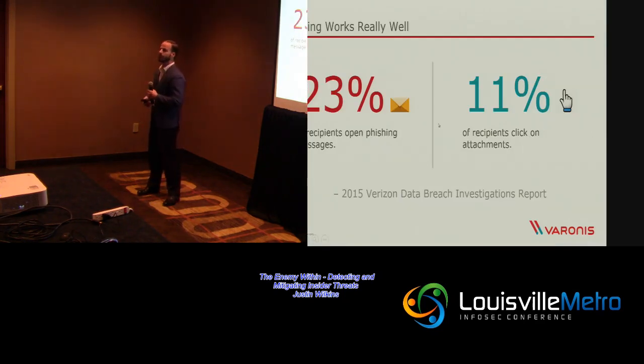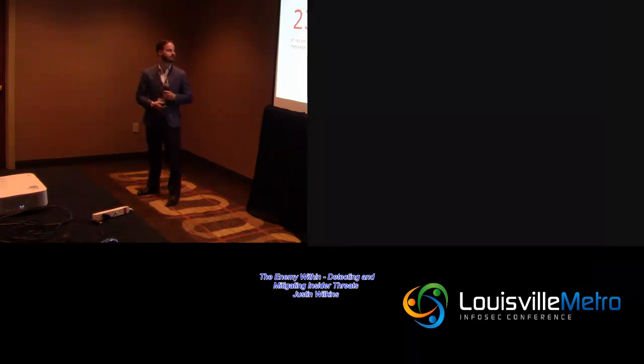Number 3, phishing attacks are very successful. This was a Verizon study that looked at the success rate of phishing attacks, and what they found was 23% of all recipients will actually open up those emails, and 11% of those recipients will actually click on the attachments. This is a very high success rate. If I send an email to 10 people, at least one of those individuals is going to open up that email and click on that link. Right? That means I can get access to those credentials, or in the event of ransomware, that means I can deploy ransomware onto the file system and begin encrypting data and then collect a payout. So phishing attacks are remarkably successful.